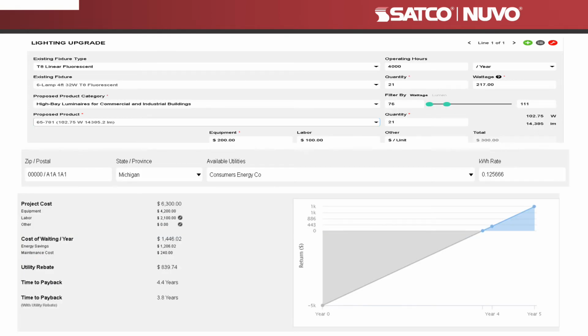So the only thing we changed here was the proposed product. We went from a 150 watt fixture down to 100, and it's actually 102 watts. The project cost is the same. The cost of energy plus maintenance goes up to $1,446. Utility rebate also goes up because of the amount of energy that was saved under this utility rebate program. So your rebate doubled from $400 to over $800.